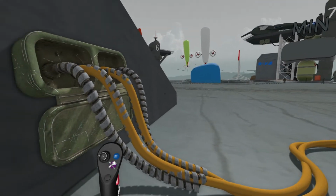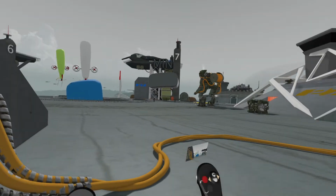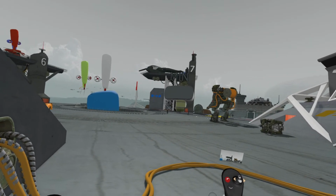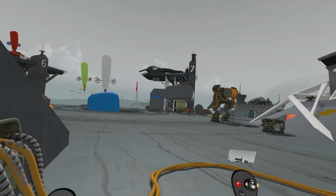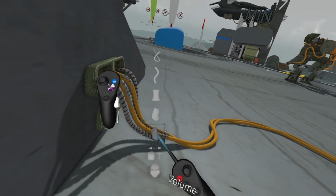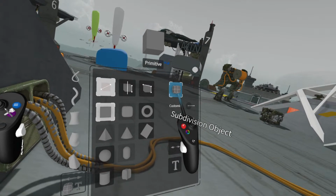Another pet peeve is maybe more primitive shape options. For example, the cylinder could be editable, so you can choose how many edges you want, so it's not just a cylinder. That could be useful. I think you can do that. I'm double checking, but I think that's something you can do. You have to hit the customize button.